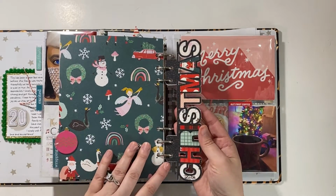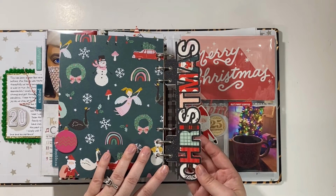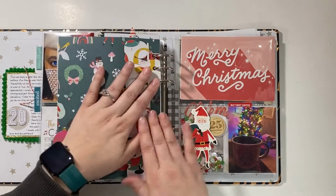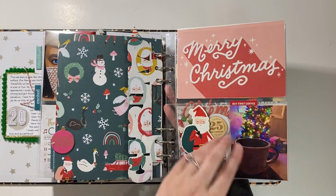My final cut file from Confessions of a Paper Addict. I love these little dividers. They're just amazing. So did that. And then you can see it's starting to get very thick. Christmas, I did this idea where here's the front of it in a page protector.